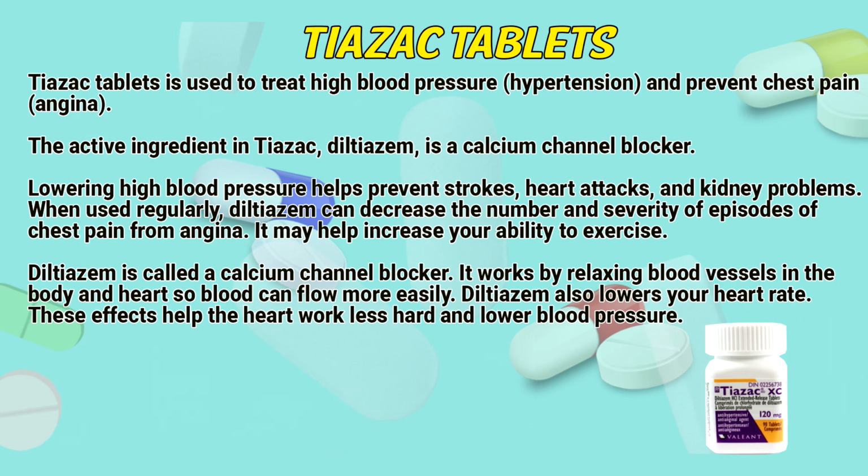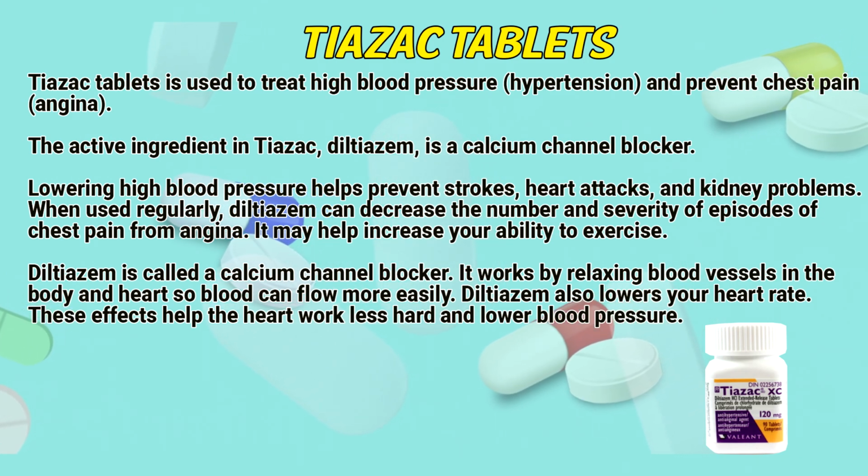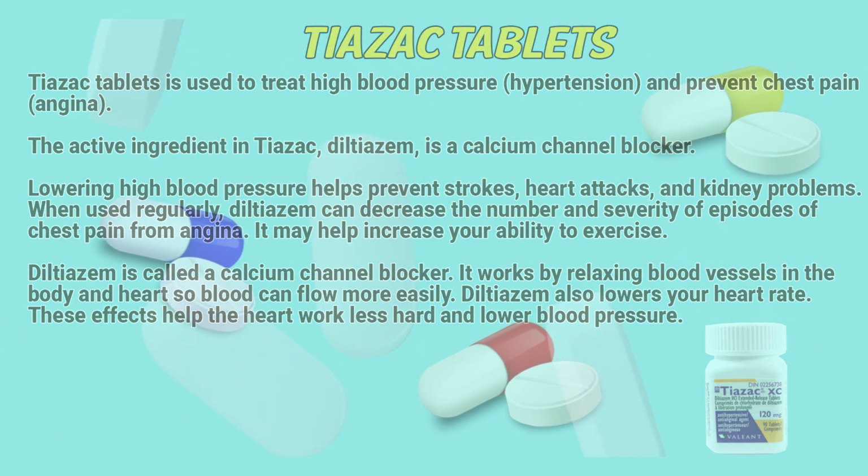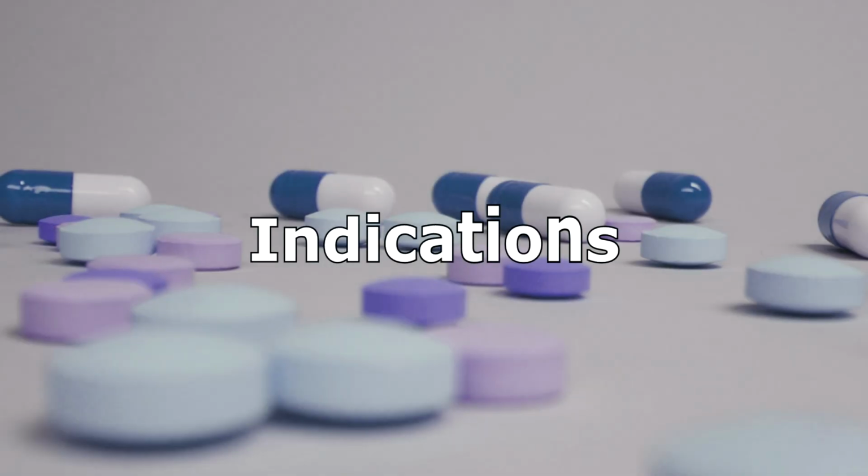It may help increase your ability to exercise. Diltiazem works by relaxing blood vessels in the body and heart, so blood can flow more easily. Diltiazem also lowers your heart rate. This effect helps the heart work less hard and lower blood pressure.